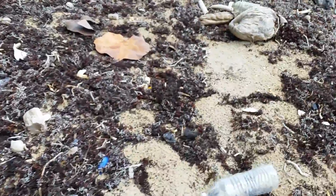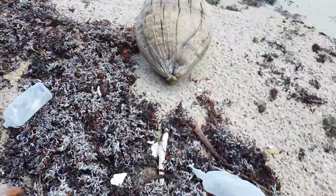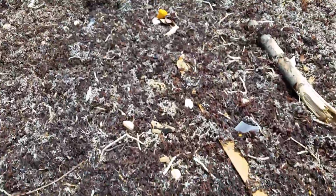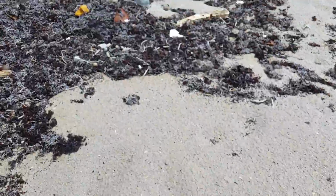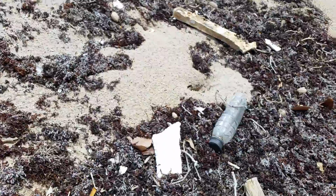If you could only imagine, this shoreline right here represents a tiny percentage of the entire world, or actually the entire ocean. Let's just think about the ocean for a second and all the shorelines, and just this little few miles that I've walked already, and look how polluted it is here in the sargassum patches. Can you even imagine how bad our reefs are?